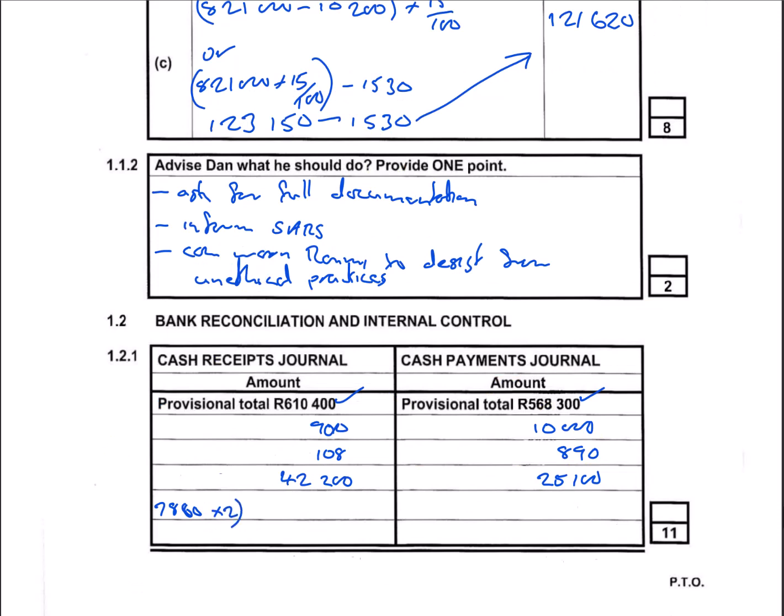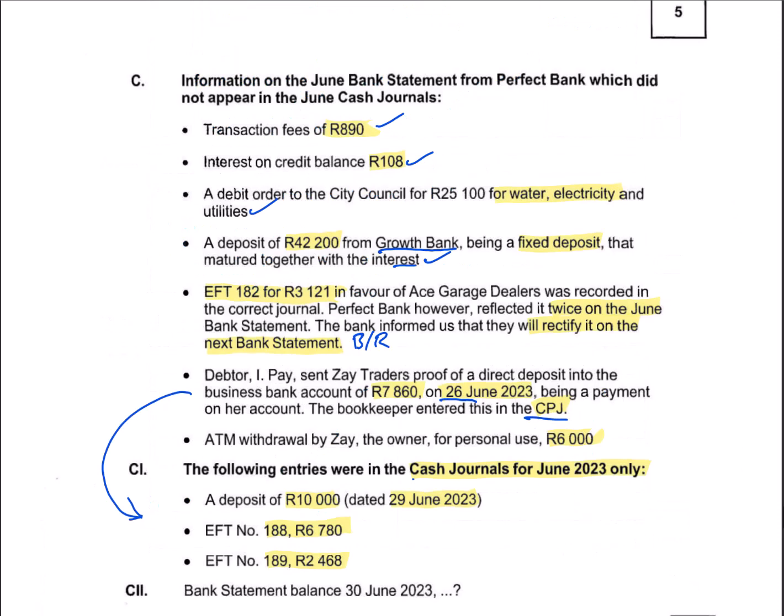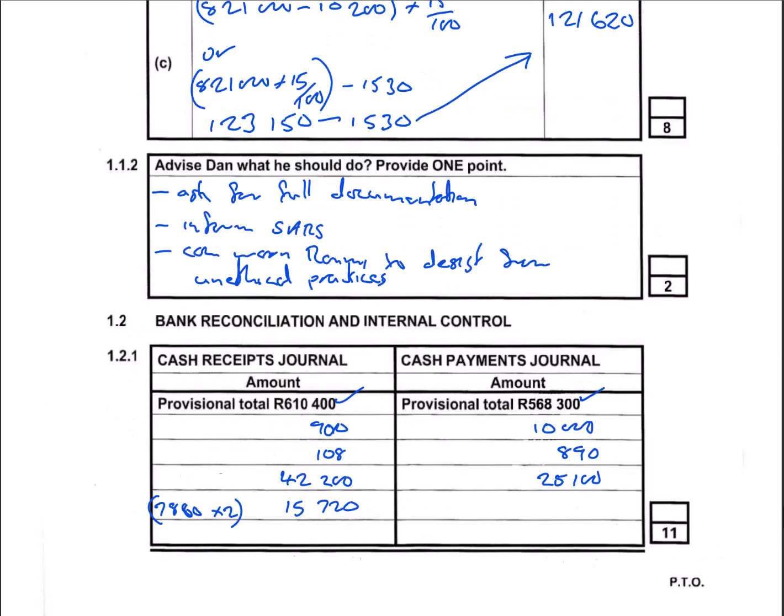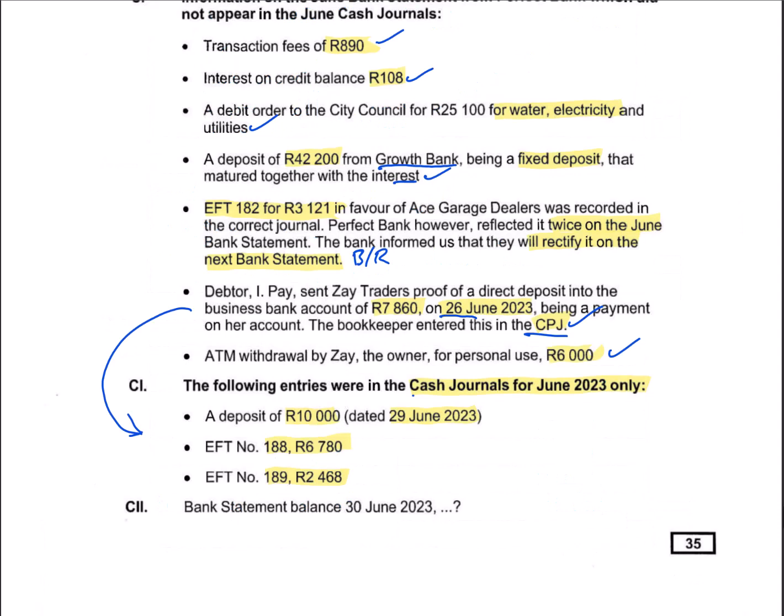By 2. I'll explain why you do that in a minute. 15,720. Right, that's 15,720. Then 6,018 was drawn by Zay, the owner, for personal use. These are drawings. I have also dealt with that one. So our drawings are 6,000. Those are drawings. That's a payment.